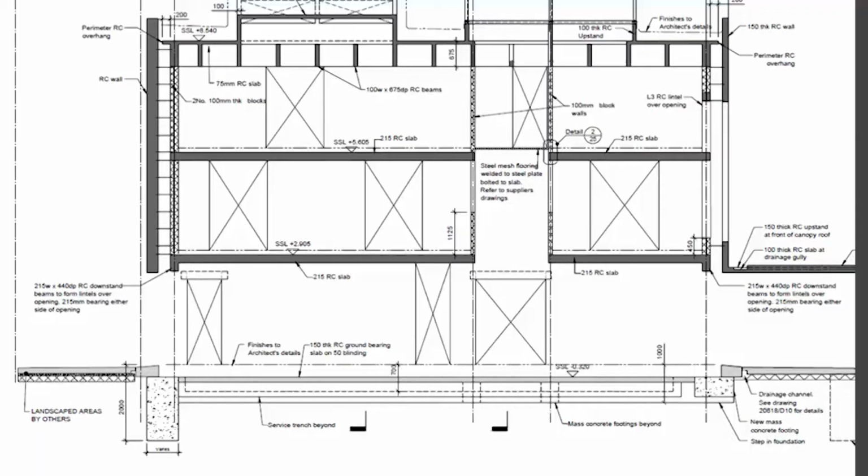There were some slightly interesting things, for me and for engineers, about what went on with the existing basement next door and trying to avoid having to underpin the party wall, but I won't go into all of that. So here's the structure of building 1.